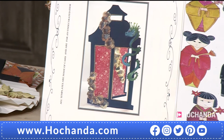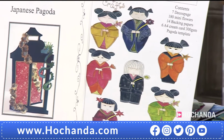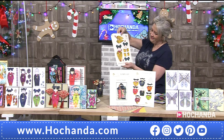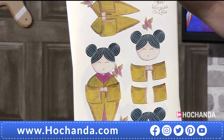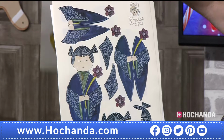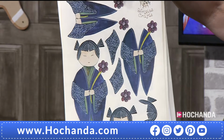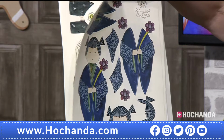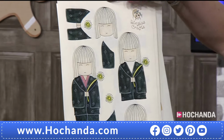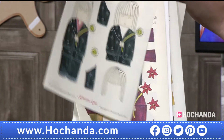Now, Charmain, talk me through what we've got within these pages, because there's a lot in here. There is. You've got 7 decoupage, so you've got the individual girls and you've got 7 of them. So you know that with the stamps you get 6. One of them's coloured slightly different, so you've got a seventh one. So you've got 7 decoupage, and then you've got 180 of the mini flowers. Wow. You've got 14 backing papers that are printed on, it's all printed on a cream paper. Beautiful. And the backing papers are just slightly smaller than A4. Okay. And then you have 6 sheets of cream 300 GSM card.